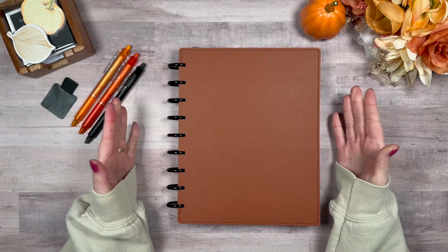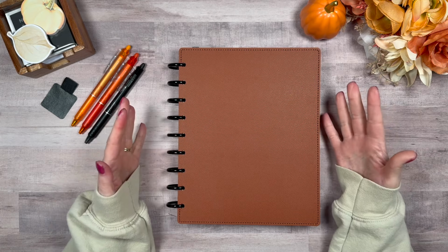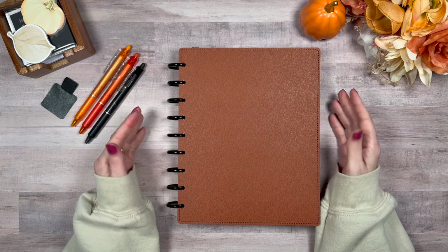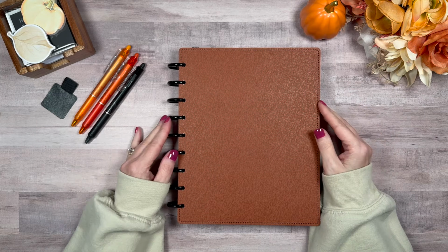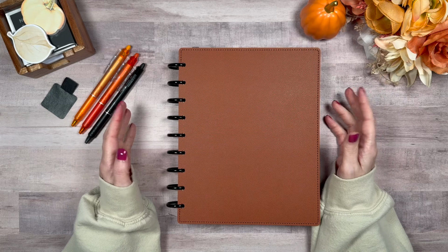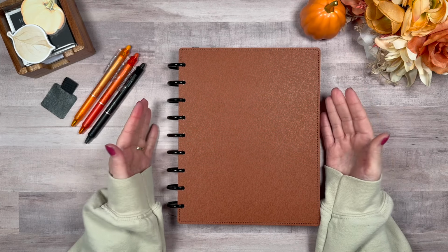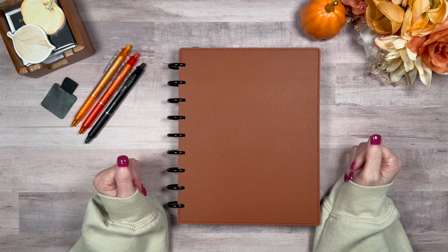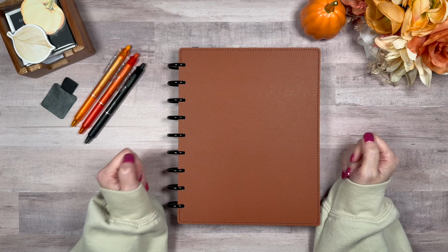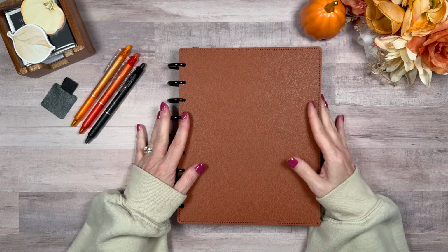All right, so I am kind of getting back into it again. It is November. It is holiday time. I think for the last week, I have been pretty much not even near my planners, so none of them have been updated. I'm doing that today. I'm working on getting it done. But I have not done my November goals yet.